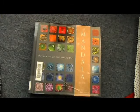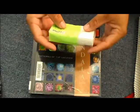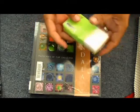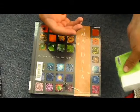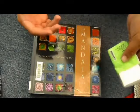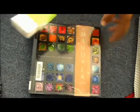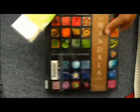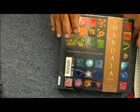Here. So you're just going to get these tissues. No, I know you don't need one. It's just that it helps prop up the book so you can see it better, because I know the overhead lights are a bit glary. Yeah? Okay. So, prop up here. And you can have a look.